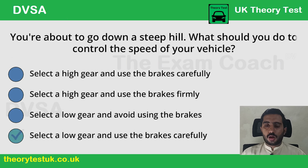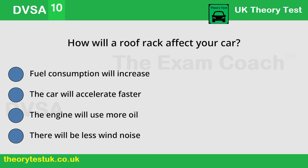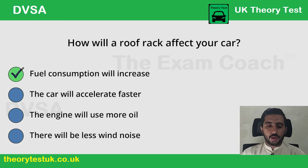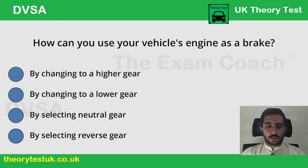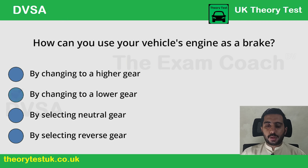Next question is, how will a roof rack affect your car? The correct answer is fuel consumption will increase. Next question, how can you use your vehicle engine as a brake? The correct answer is by changing to a lower gear.